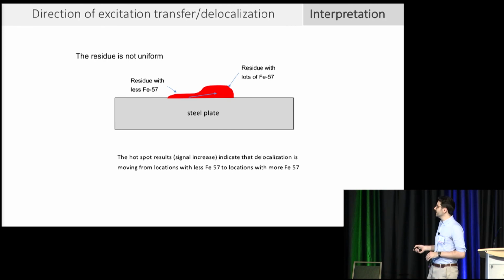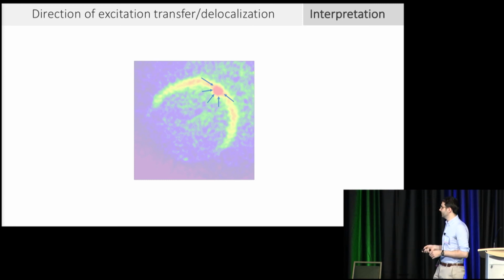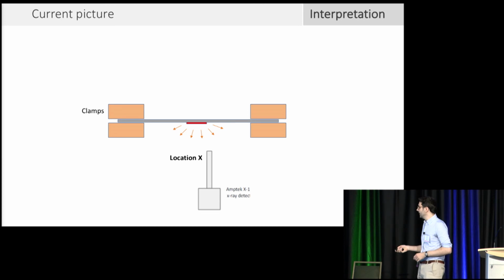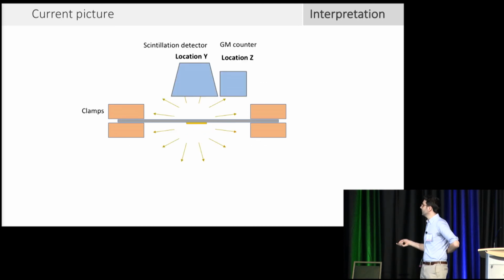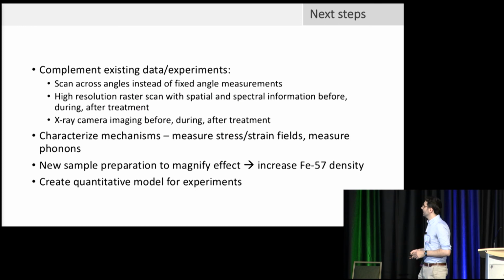The interpretation of the delocalization, in particular from the early results with the imaging and the pinhole spectrometer setup, is that there's a hotspot on the plate, on the substrate, where there are lots of ground state iron-57 nuclei that can receive excitation from other excited nuclei, and some of the excitation moves towards that hotspot. Again, that's the tentative picture at this point. In terms of the schematic, we apply the mechanical stress and get the delocalization for the softer gammas, and for the harder gammas, we apply the mechanical stress and get the angular anisotropy effect.